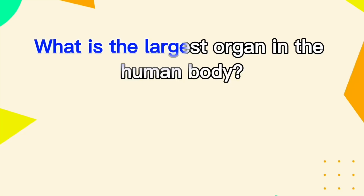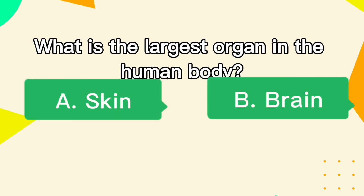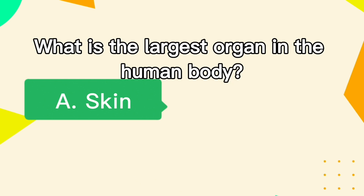What is the largest organ in the human body? A. Skin. B. Brain. C. Heart. D. Liver. You have 3 seconds to answer. What's your answer? All right, the correct answer is skin. Very good. Good job.